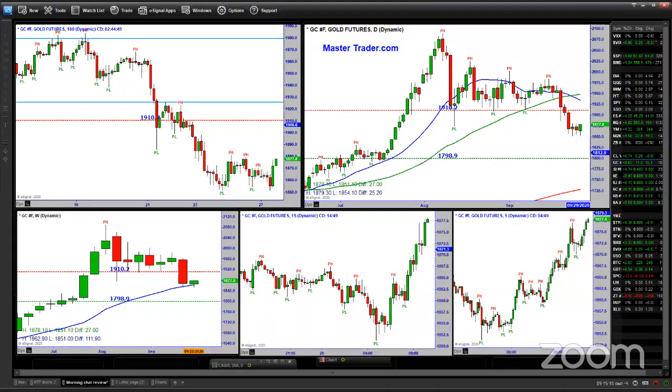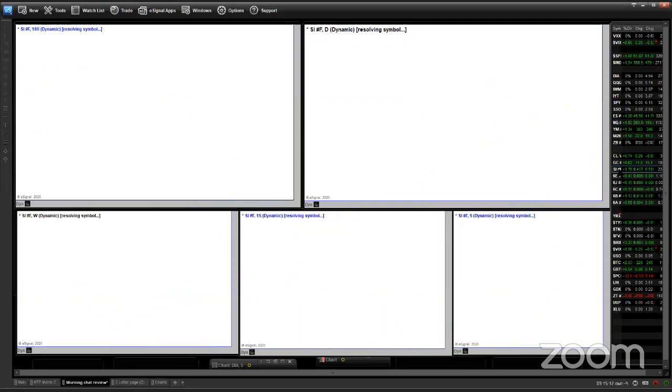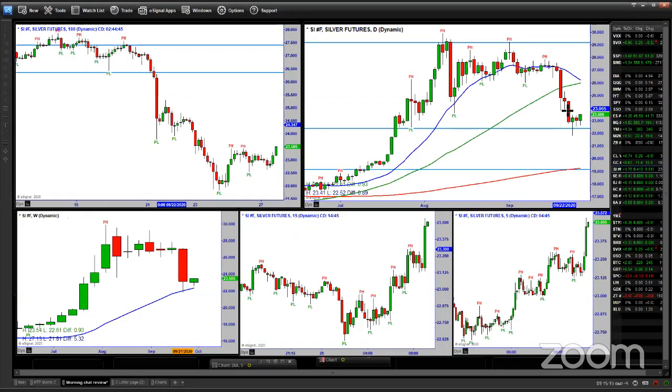All right, silver, basically the same pattern. It dipped down and buyers stepped up there again. So for intraday traders, they might consider these kinds of patterns on the long side.